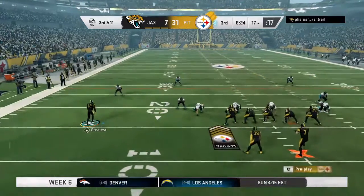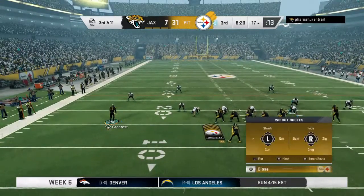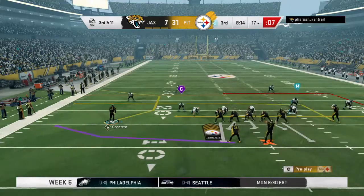Watch tight. Tight end's right. Watch tight. Tight end's right. Hey, hey, hey, hey. 4 down, 4 down, 4 down. No foul.